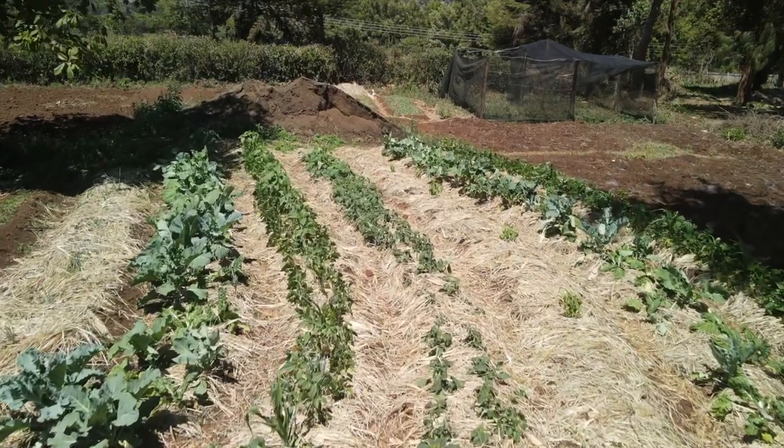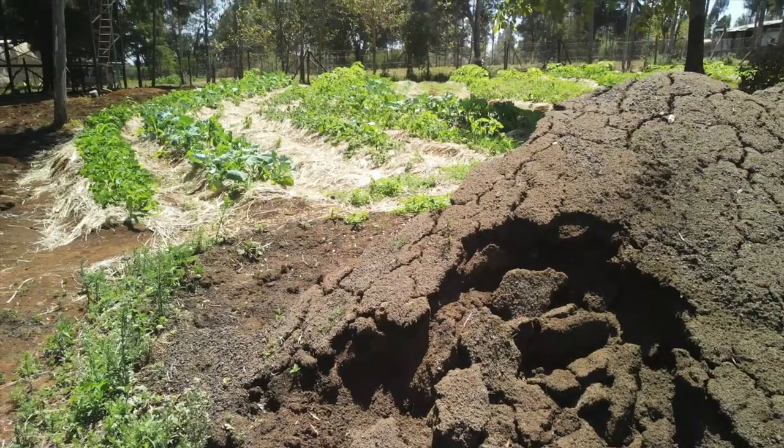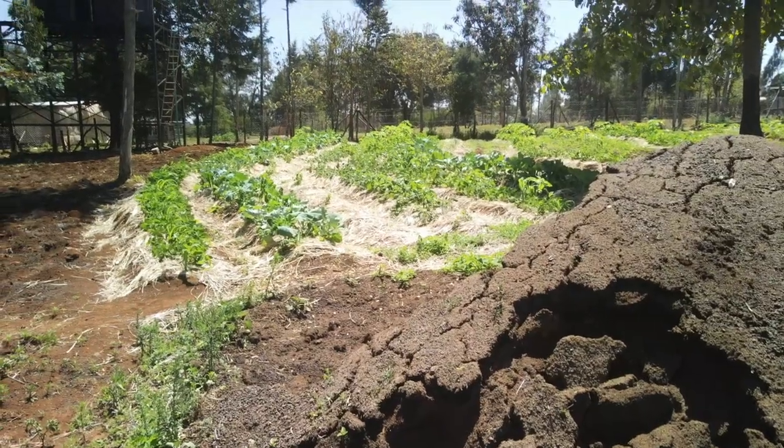So at first, all this land was bare. There was nothing growing, so we came in and started making beds on contour. After we made the beds on contour, we added some manure and mixed it into the soil. Thereafter, we came with different crops and we planted every bed with different crops. All right, wait, so the beds are on contour. You don't want all these crops to just wash away?